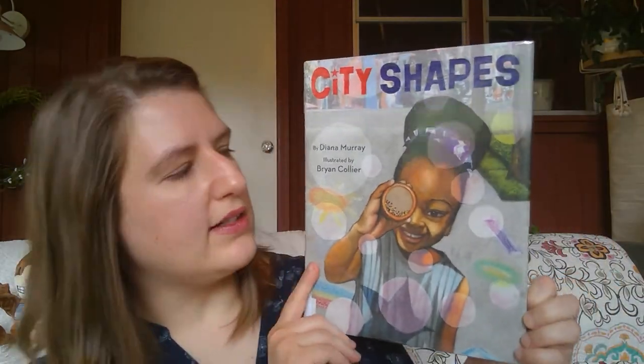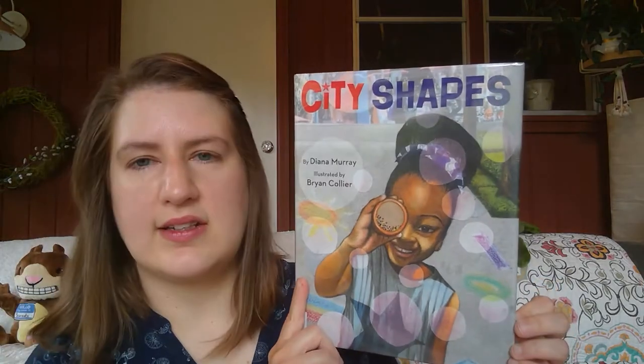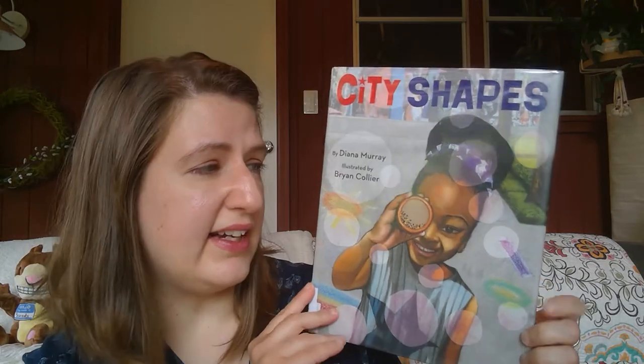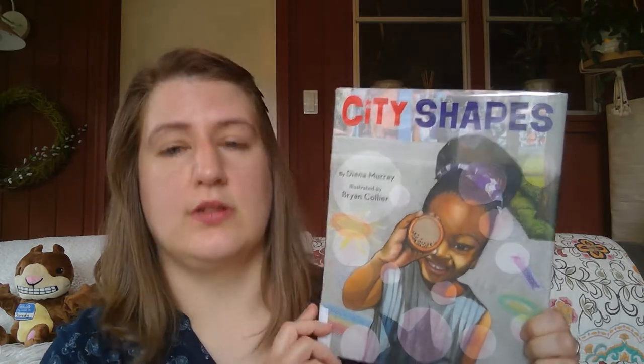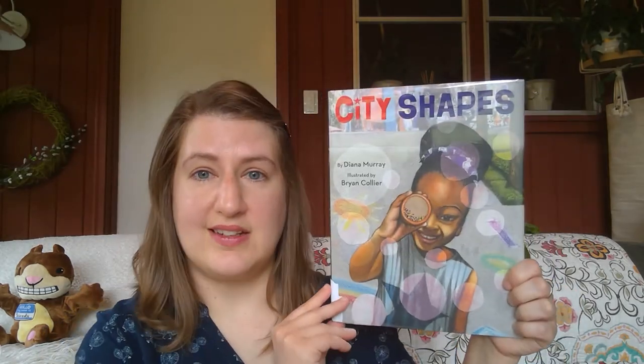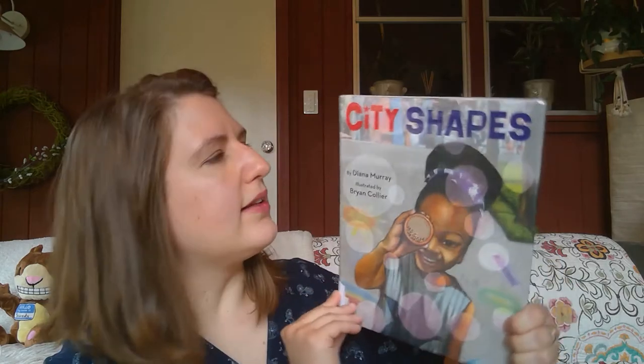But this is a wonderful book that goes through and looks at all the different shapes, and it shows lots of different scenes in the city. And it is told from the perspective of a pigeon. A pigeon is a bird that is often found in cities. So this is City Shapes by Diane Murray and illustrated by Bryan Collier. And it's a really great book to read.